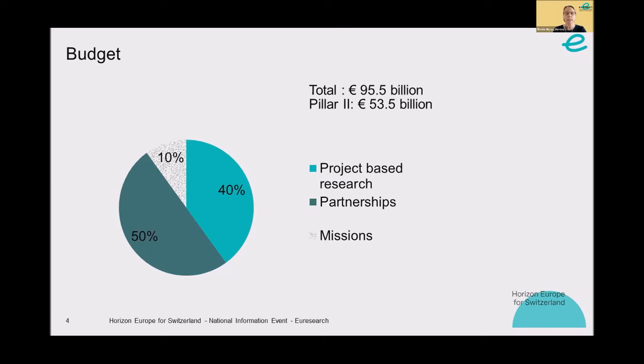You see in the graph on the left, the split between the 3 elements composing Pillar 2. 50% of the 53.5 billion euros will go to the public-private or public-public partnerships. 10% are devoted to missions and 40% for project-based research. I will now explain what these 3 elements are about.